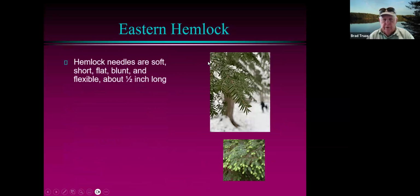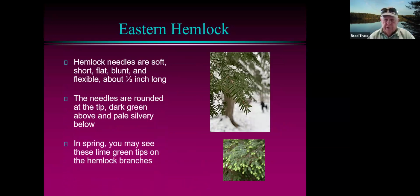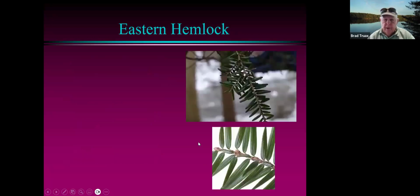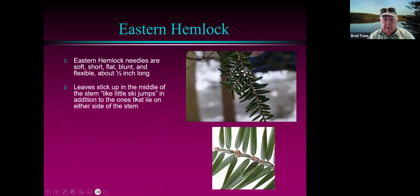So this is, again, showing the hemlock needles, typical needles here. The needles are very soft, they're flat, they're blunt, they're flexible, and they're about 1/2 inch long. And they're rounded at the tip, kind of a dark green on top and a paler silvery color on the bottom. And in the spring, you may see these lime green tips on many of the hemlock branches. Once again, this is showing those needles. Again, they're flat. The leaves stick up in the middle of the stem. They look like little ski jumps. People have described these as ski jumps.